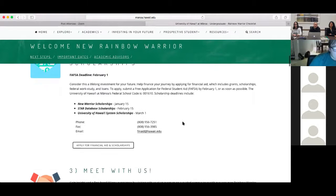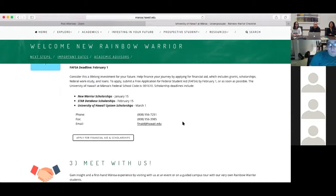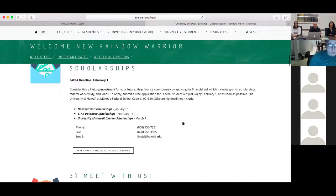But also by going to the checklist, you can apply for scholarships through that. And we make it as convenient as possible. So we have the general university scholarships. It's one application that will qualify you for many scholarships. But our college, CTAHR, has our own exclusive scholarships on top of that. So definitely pay attention to your emails, open up anything that you receive from us.